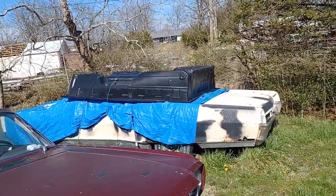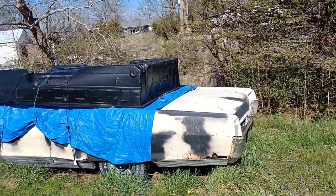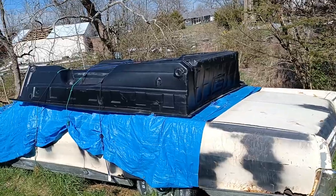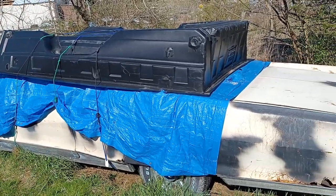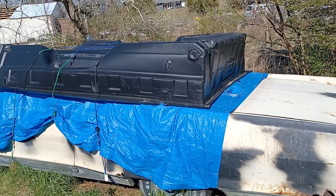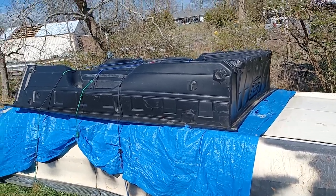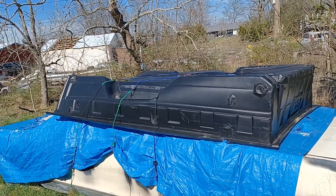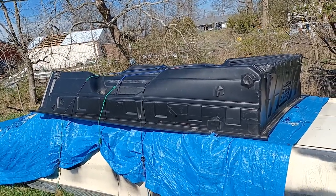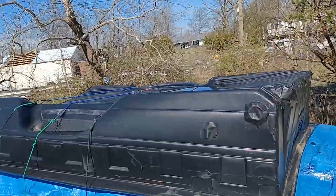1966 Bonneville, another one. We got three of them. It's my son's car. Don't think he'll sell this one. We were just talking about it last night. We're going to take this thing out and start driving it. It's got a truck cap on it upside down, a tarp on it, trying to keep the water out of it. And we need to check this out. There's a bunch of water laying in this truck liner.